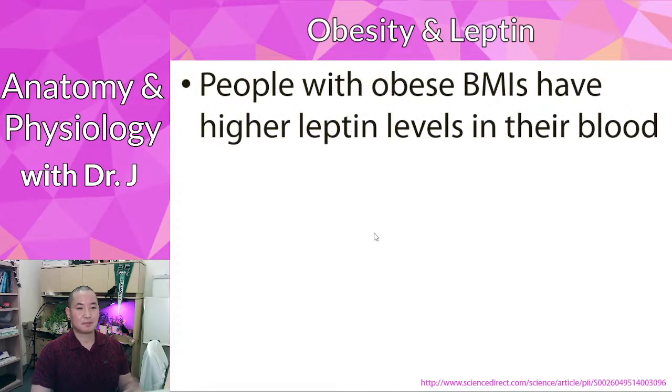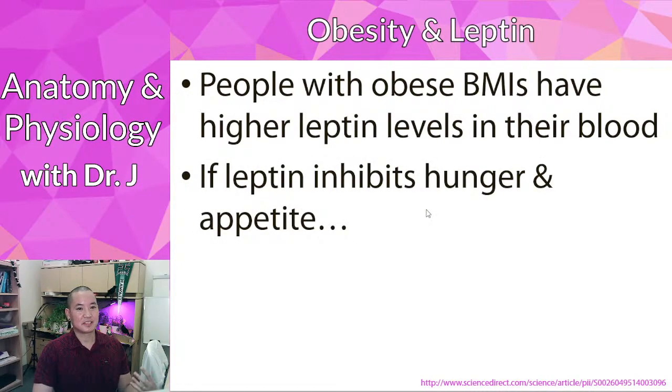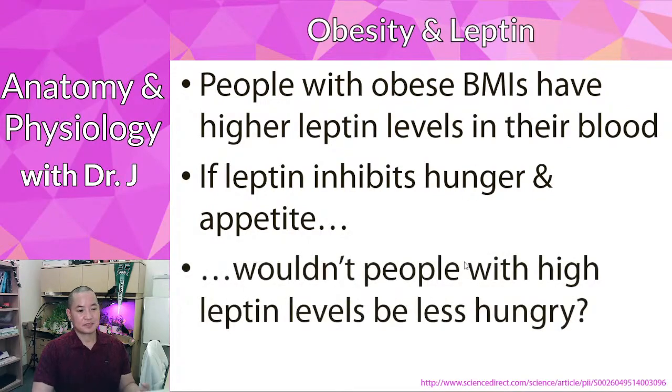So yeah, again, people with higher obese BMIs do have higher levels of leptin in their blood. But you would think they would have stronger signals telling their hypothalamus, hey, stop eating, you're not hungry anymore. So why would these people with high body fat percentages still be hungry? Why wouldn't they be less hungry? Why would they still have an appetite?